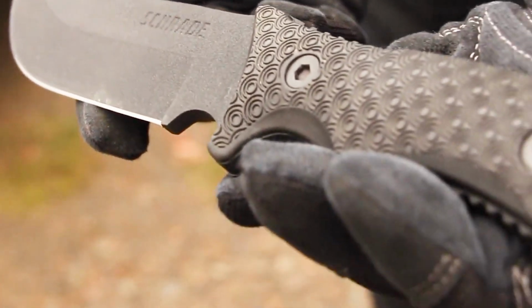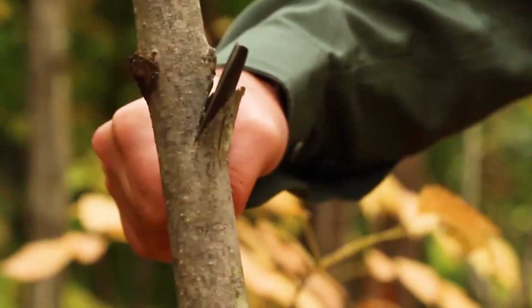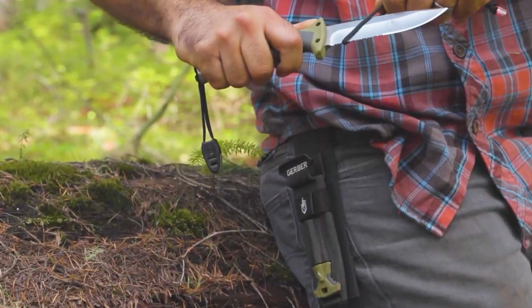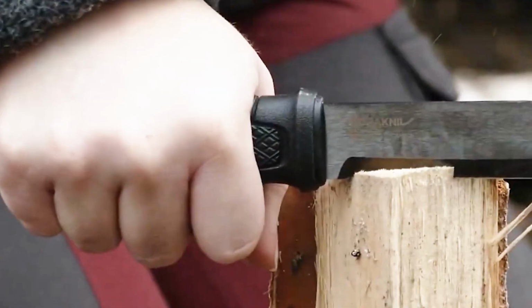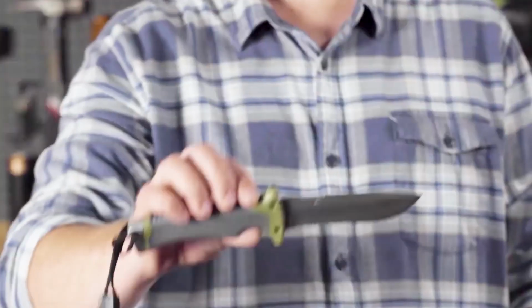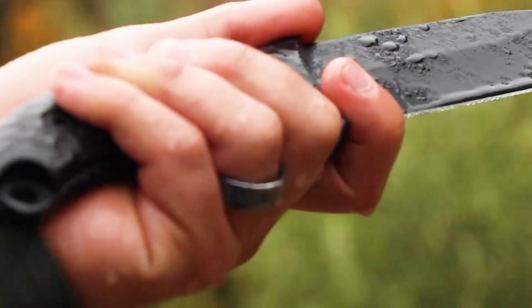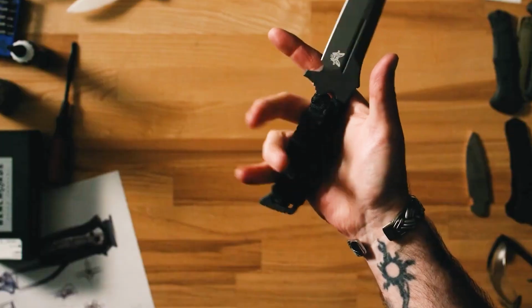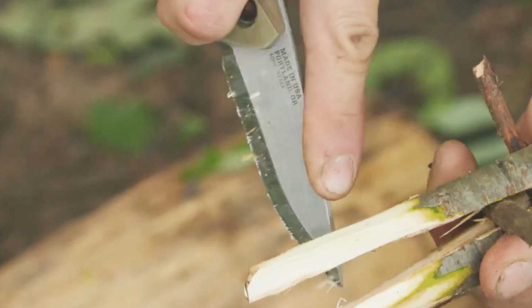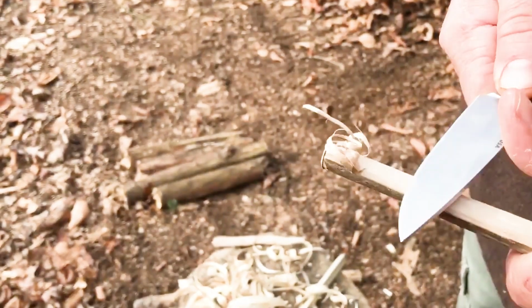When it comes to survival, having the right knife can make all the difference. Whether you're venturing into the wilderness, preparing for emergencies, or simply need a reliable tool for tough tasks, a high-quality survival knife is essential. In this list of ultimate survival knives on Amazon 2025, we've carefully selected the best options based on durability, versatility, and real-world performance.